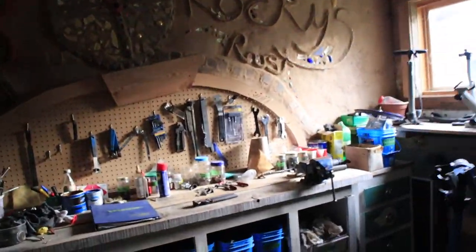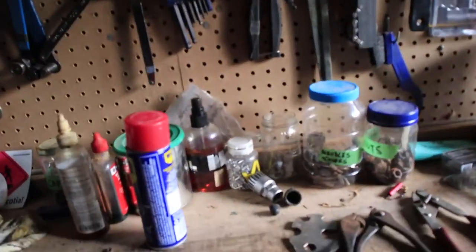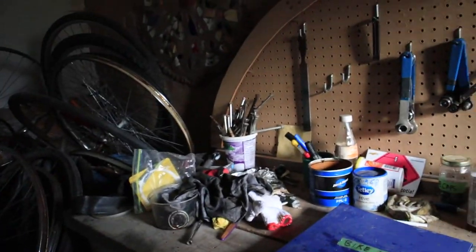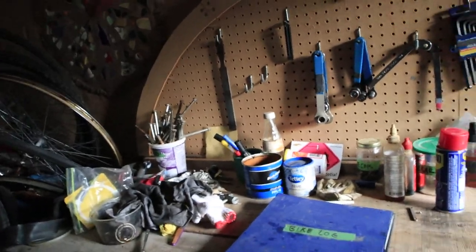Anyway, so then we have this space here, and this is where we do the bike powered generators and that kind of stuff. Men's toys.